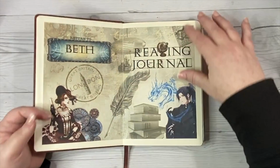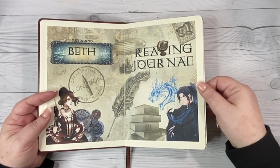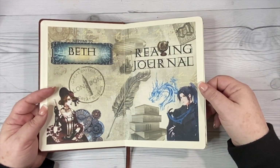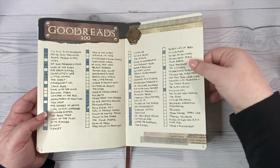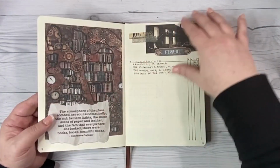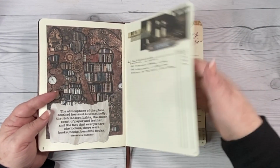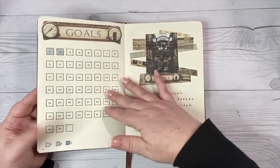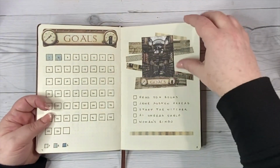This is a Beechmore Books Chestnut Brown hardcover vegan leather journal. It is 5 3/4 inches by 8 1/4 inches. It has 112 pages of 120 GSM cream dot grid paper, and it retails for about $15 on Amazon. I specifically purchased it because it looked like an old book, and that's what I wanted for my reading journal.